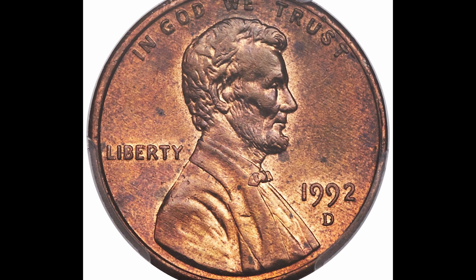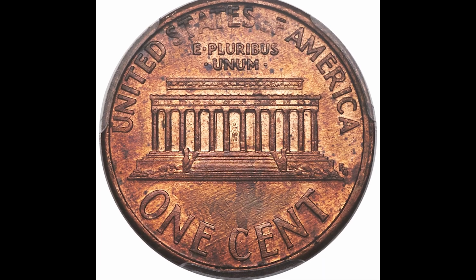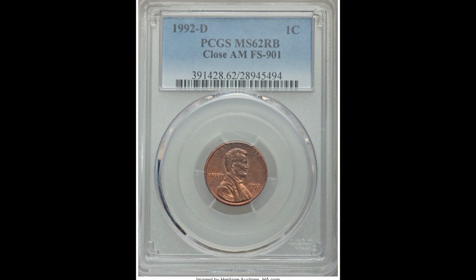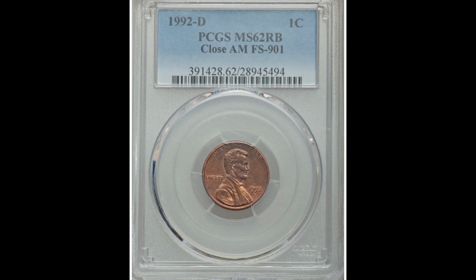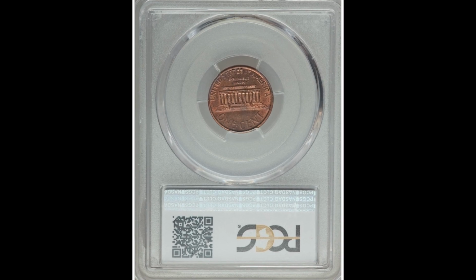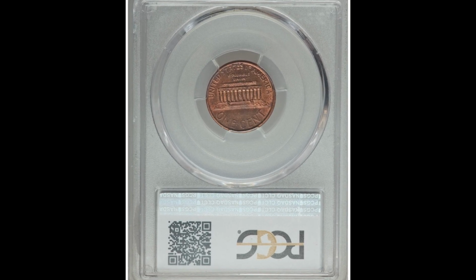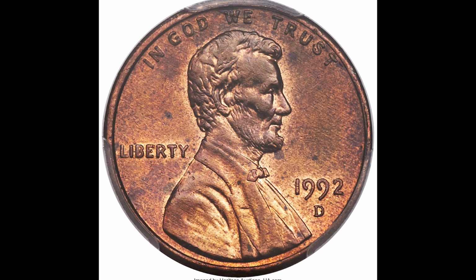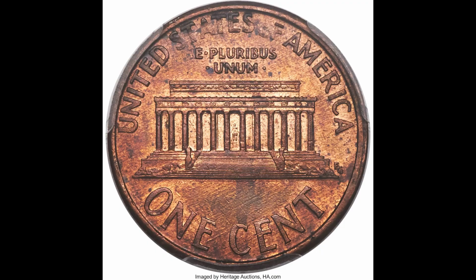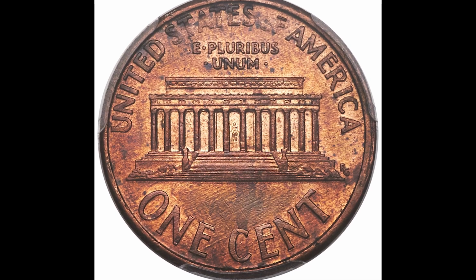$1,140 for this 1992 D 1 cent close AM red and brown coin graded by PCGS at a Mint State 62. Quite a mouthful there, but we'll make this very brief. 62 is on the lower end of the Mint State grade. That means this coin could have been in better condition and sold for more money. This got the red brown designation, which means it falls in the center area of that scale.